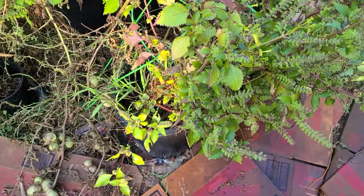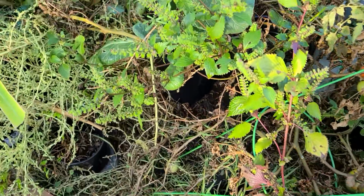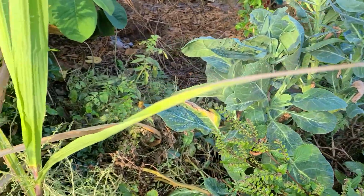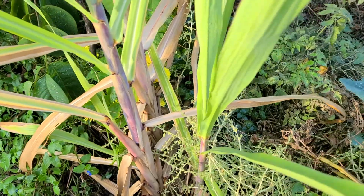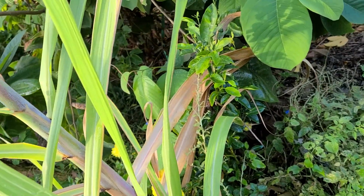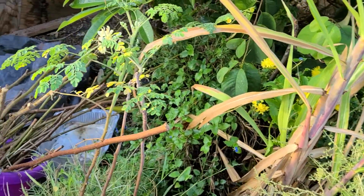Seashells, end of season. They're flowering. Hopefully we can collect some seeds and do it again next year. It's random. I think that's a citrus of some kind. That's from seed, so hopefully I'll make it through the winter.